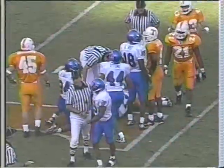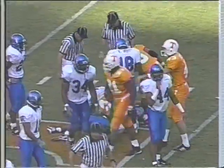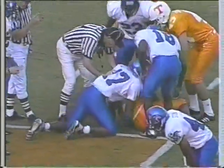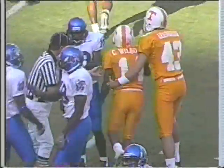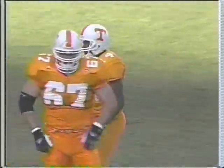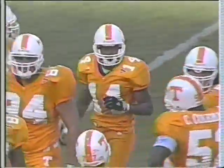Again, Bob, for the third time today, neither offense can make much happen. Huge play in the special teams. That's the third time today that the special teams has come up, for good or bad, for Tennessee, with a huge play. Cedric Wilson was the man on the bottom of it. Punt was for 54 yards. Dotson fumbles, and Cedric Wilson comes up.